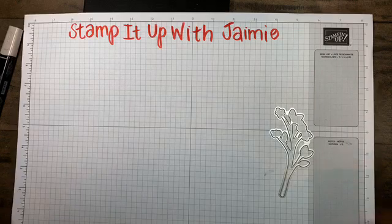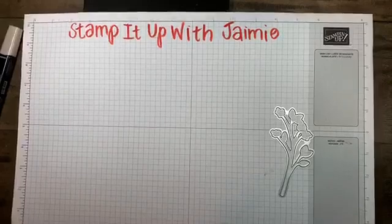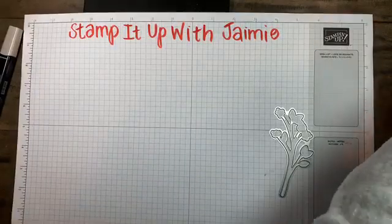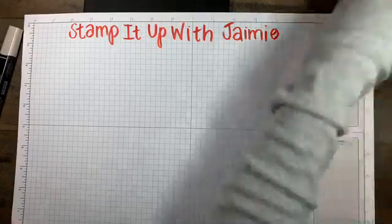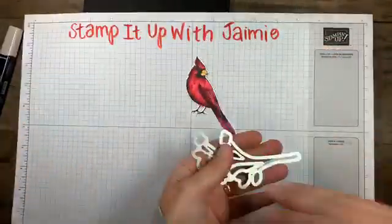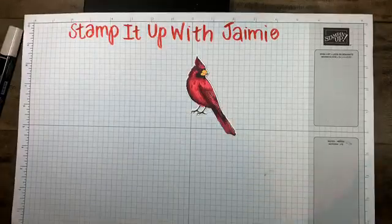Hopefully this works. Let me run through my cardinal first. They say when a cardinal visits, it's the spirit of a deceased loved one. Aww. I love cardinals. And there's him. Then let me take my branch, I should say.